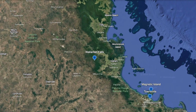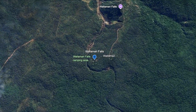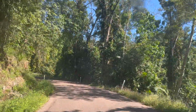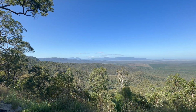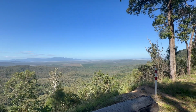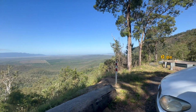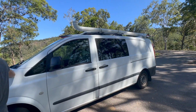So that was where we stayed for that one, and we then headed on to the next place, and this place was inland, so we decided that we really wanted to go there, and it was called Wallaman Falls. And this was in a place called Girringun National Park. So again, we'd had to book this because it was a campsite that was in a national park, but it was super cheap. It really wasn't that expensive, and it was the most beautiful drive, like literally driving up through rainforests, and we're just on this really tall hill in the middle of nowhere, just with the most stunning views. It was incredible.